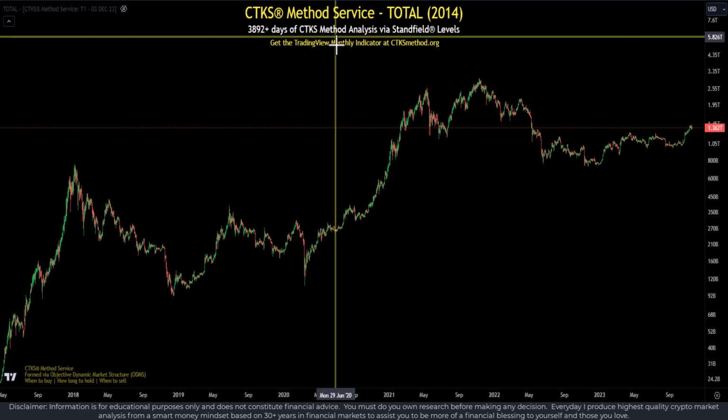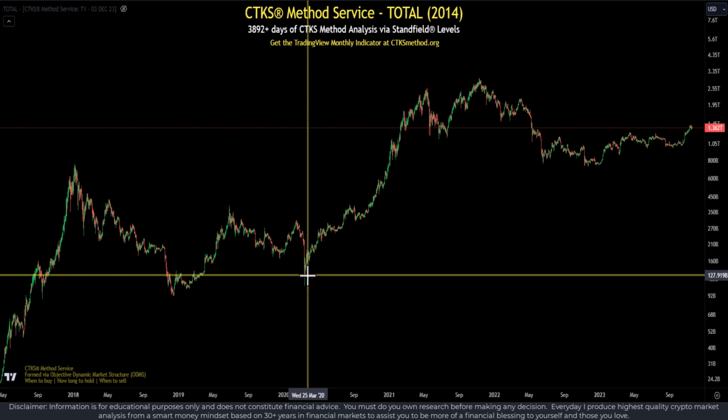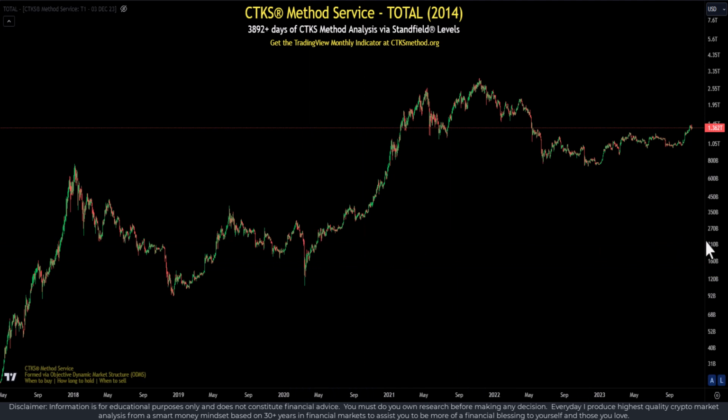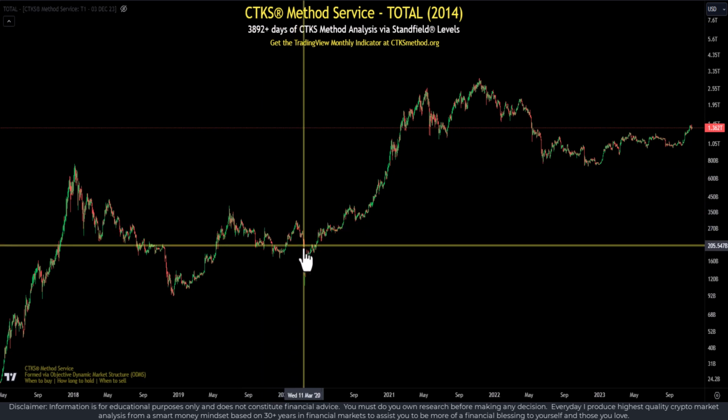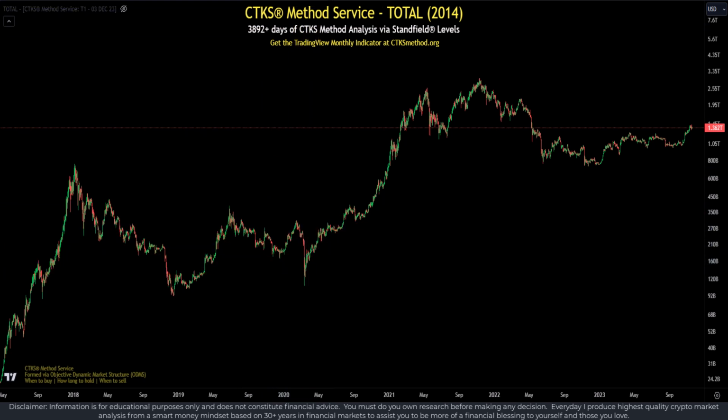These particular events happen probabilistically once every 100 years plus. This is not likely to occur in the next 3 or 4 years, and that's something to bear in mind. When you see people using statistically insignificant points on a chart, you need to be aware of it. That's one thing that I look for in my charts. This is exactly why we need CTKS structure, and I'll explain it.